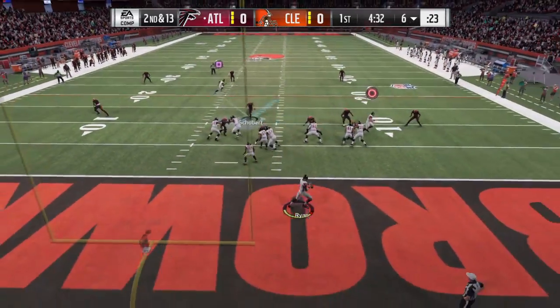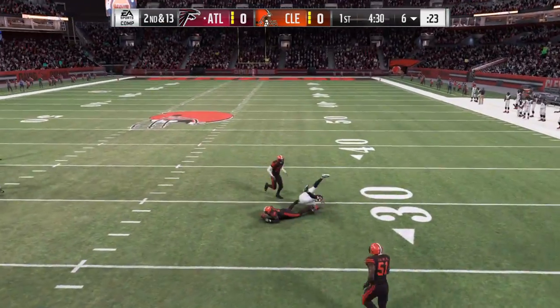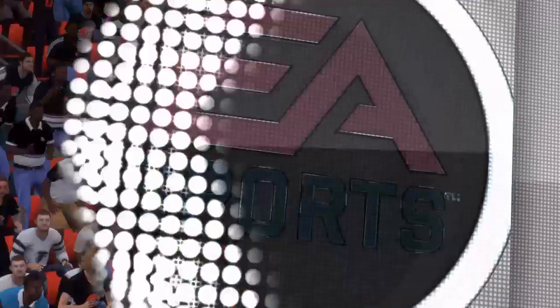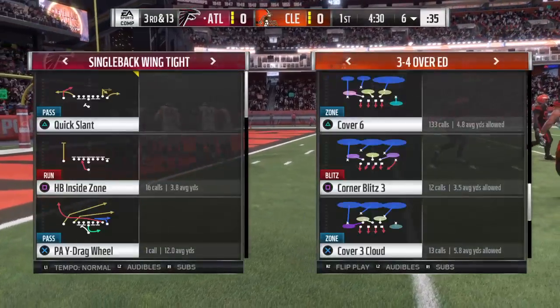Off the play fake to Freeman. It's Ryan. And incomplete there. A nice hit jars the ball free and brings up third down.